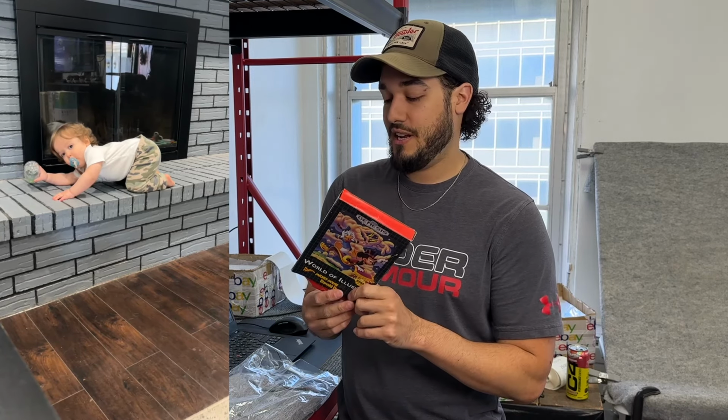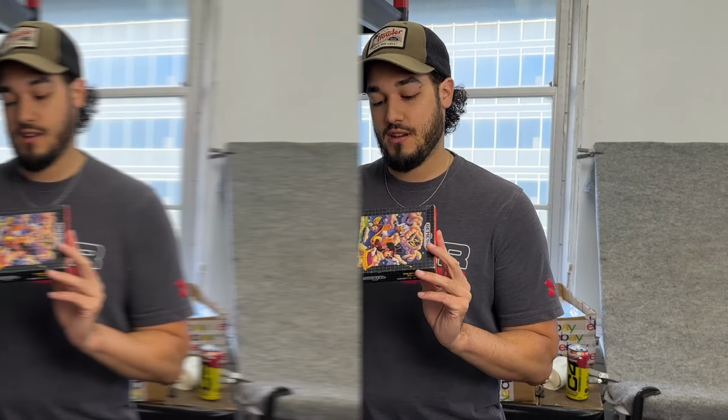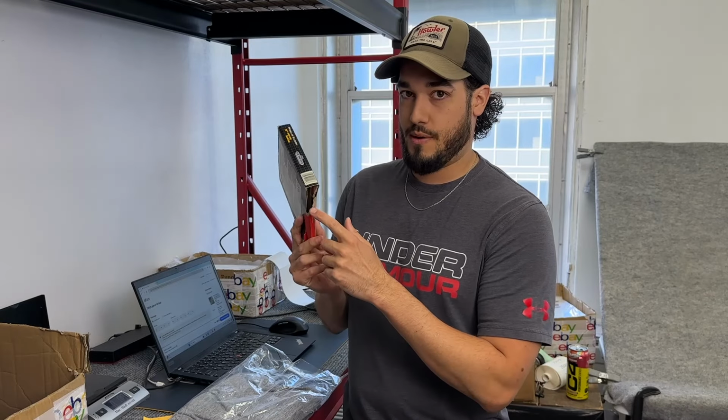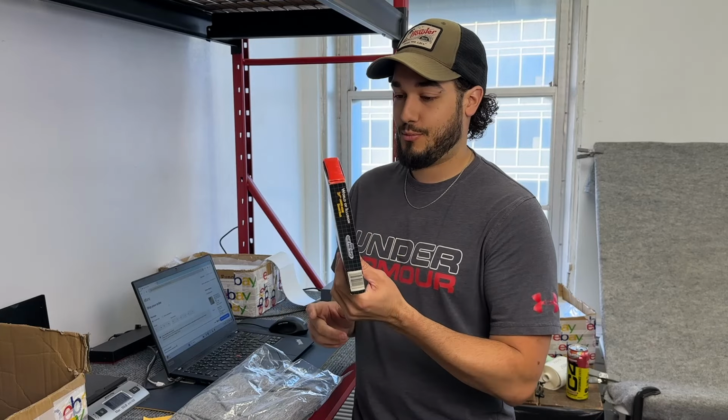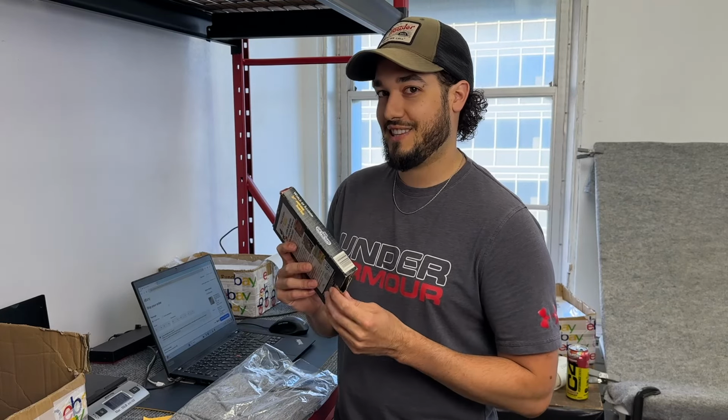I'm going to sell this one. I picked it up for $2. It does have the little cardboard. It's torn up. It's not in perfect condition, but I think I can get more money than some of the cartridges that are listed. Pretty confident on this. Really excited to get the video game sales.